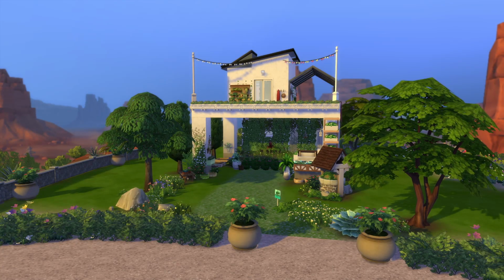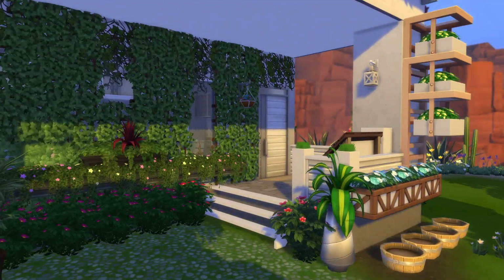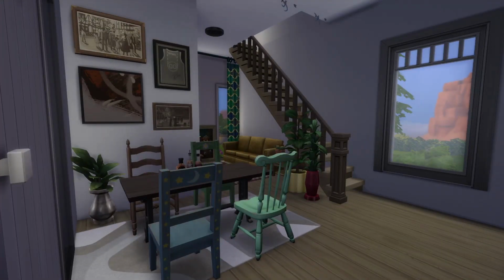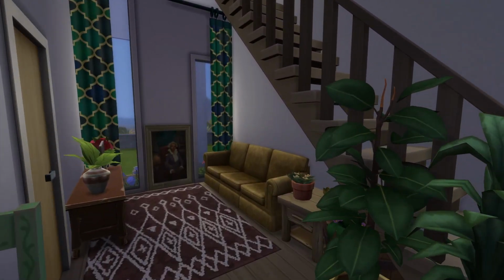Yeah, this is the finished build. I hope you enjoyed this. I really enjoyed building this. It's very my style, not the furniture but the build. It's very modern but there's so many plants in there, so I loved that.